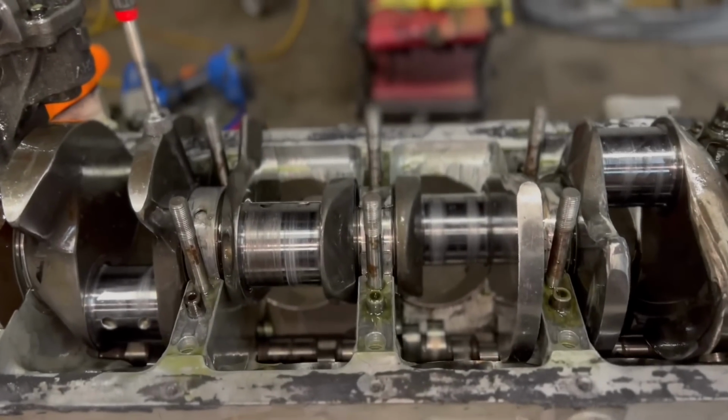I don't know what happened. Well, what we think happened, what we're hypothesizing, is that we have some spun bearings.